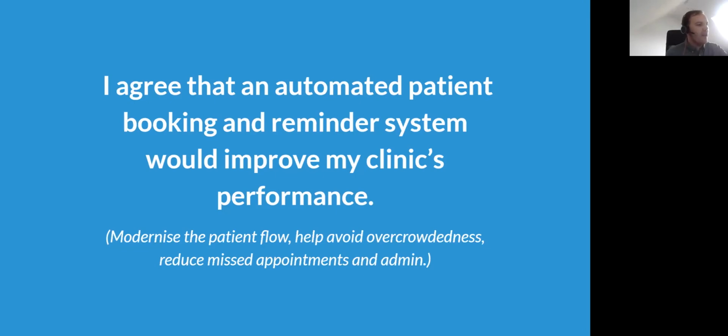Good stuff. Okay. So the final question for the day is, I agree that an automated patient booking and reminder system would improve my clinic's performance. So you don't necessarily work in a clinic, but wherever you work across your trust, I'd be really interested to see how you see the value of not just what 10 to 8 does, but how managing patient flow, managing patients in general would be really interesting to hear a little bit more about.